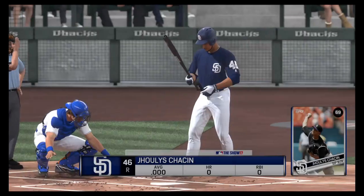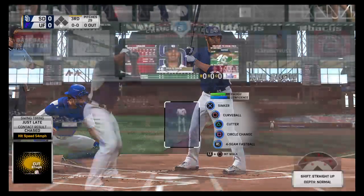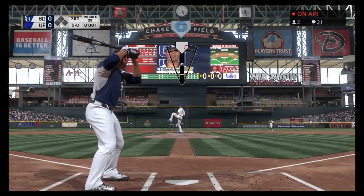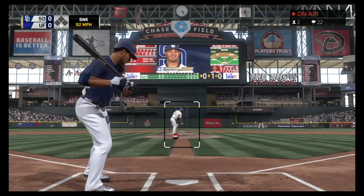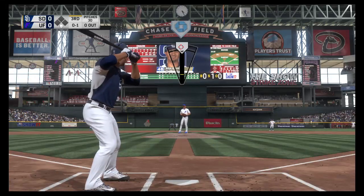Back now in the desert Southwest, set for the top of the 3rd from Chase Field in Phoenix. Leading off for the Padres, now at the plate, Yolis Chacin. He'll step in to lead it off in the top of the 3rd. Back on the hill is Wainwright, as he jumps ahead of the leadoff man, 0-1.